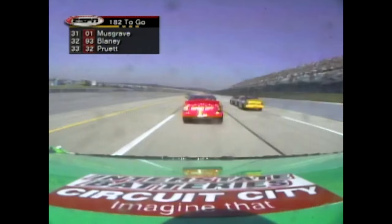He lost his primary car at the beginning of the happy hour when a broken left front shock ripped the fender away and part of the tire. He saved the car, but they had to go to a backup car. This is the car he started 36 with and won here in April at Talladega.